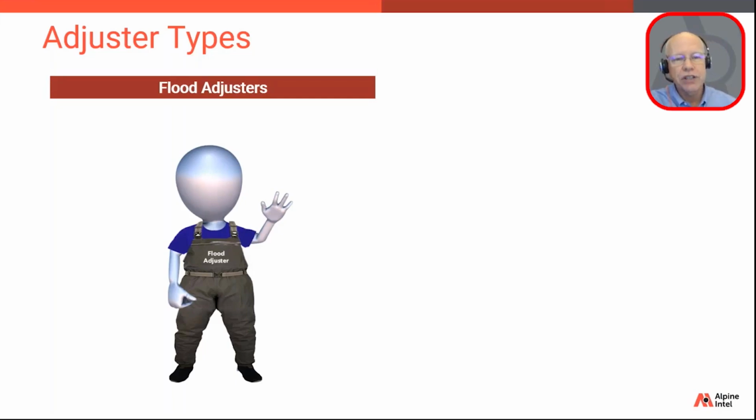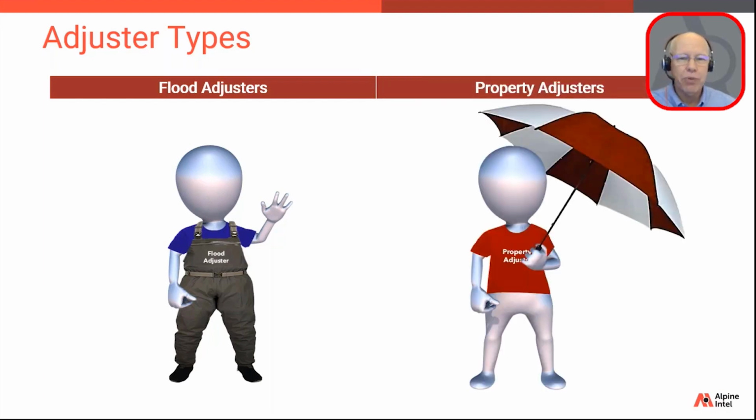And our first adjuster type is what we generically will call a flood adjuster. Okay, notice they have on their waders. This is really just representing they're dealing with claims involving rising water. Then we have our generic property adjuster.